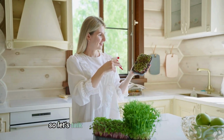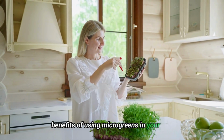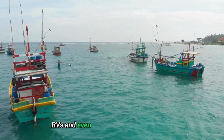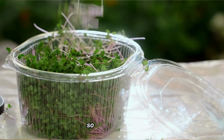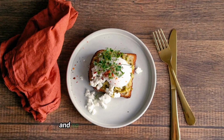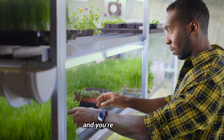So let's talk a little bit about the sustainability benefits of using microgreens in your meals. Microgreens can be grown in small spaces, which is perfect for apartments, RVs, and even boats. Just a 12 by 9 inch tray is all you really need to get 6 ounces of microgreens. So that's really cool. 6 ounces of microgreens lasts you for quite a while because about 1 ounce of microgreens is a typical serving. And so it lasts you for nearly a week. And then you can just grow your microgreens again and you're ready to go.